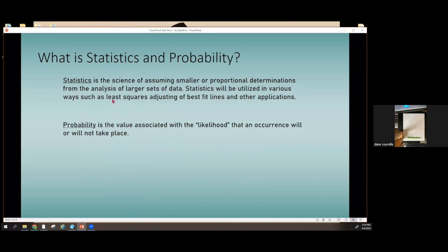All right. First off, what is statistics? It's the science of assuming smaller or proportional determinations from the analysis of larger sets of data. So you're making a broad statement, or you're making a specific statement based off of a lot of data. Obviously, the more data that you're introducing into your system, the better your statement can be. So if you, for instance, want to know the effects of a drug on people, and your analysis only involves 5 people, then no one's going to want to take your drug, right? So you want to include 1 million people if you can, so you really get a picture of what's going to happen statistically. So that's the idea.